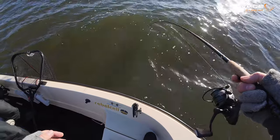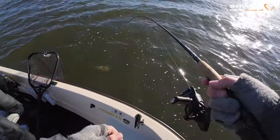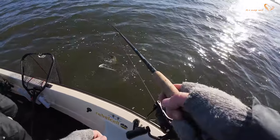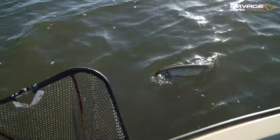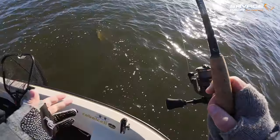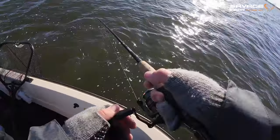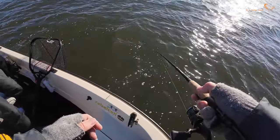I mean, you know what the funny thing is? You got three trebles. Oh, it's completely gone as well. Yeah, that's why I'm using thicker fluorocarbon. Like we were talking about this morning, I had like one rod with a really, really thin diameter fluorocarbon leader.